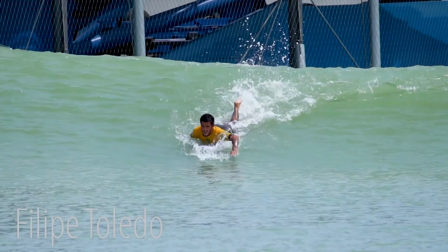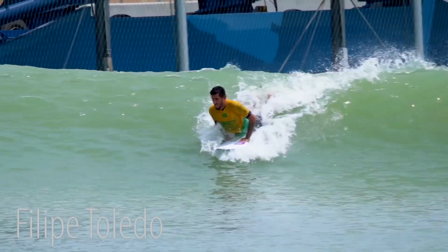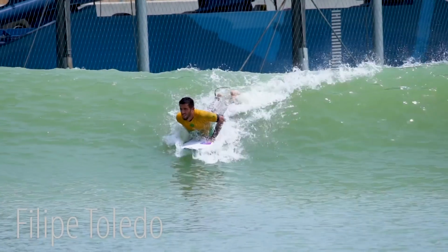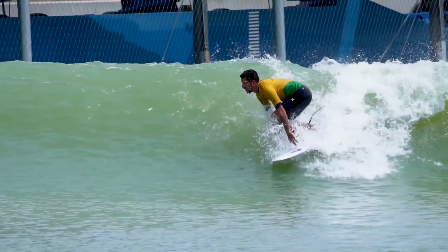One of the biggest standouts from this event was Filipe Toledo. So here you can see his left hand is just a tiny bit ahead of his right, his back pops up, and his hips just kind of rotate. They don't really drop back down again. His back foot hits a little before his front foot, and he's gone.